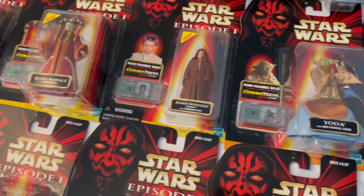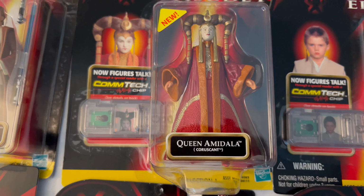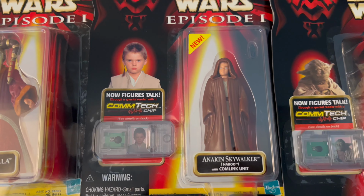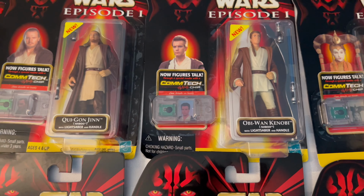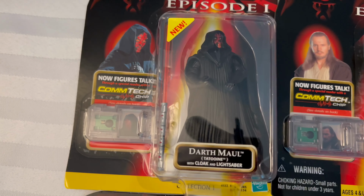So that's why you see the new sticker on there. So they have, instead of Padme, Queen Amidala. They got young Annie in his Jedi gear towards the end of the movie in the celebration. And then obviously they have Obi-Wan and Qui-Gon in their robes. And then they have Darth Maul in his robe when he was in Tatooine.